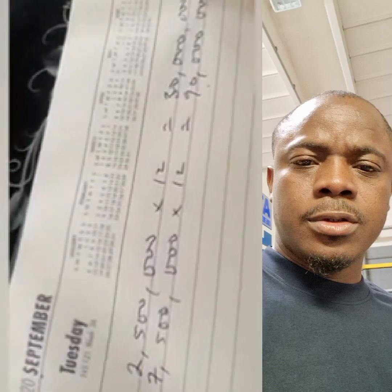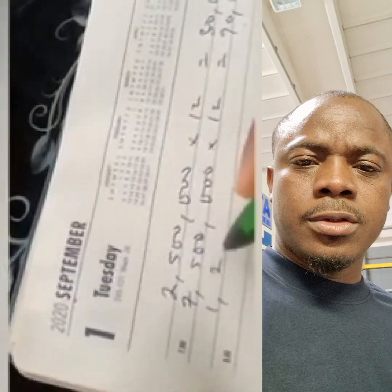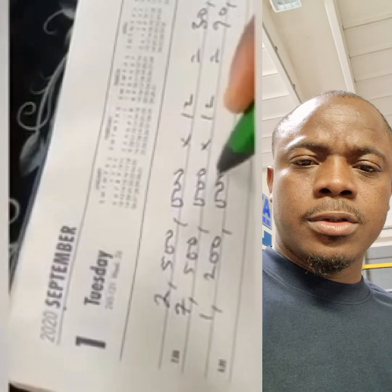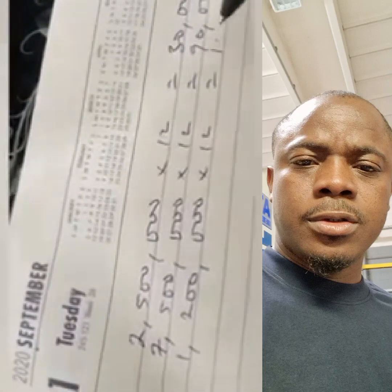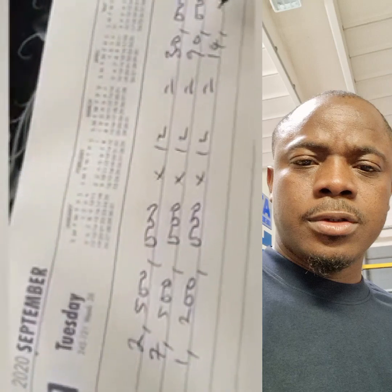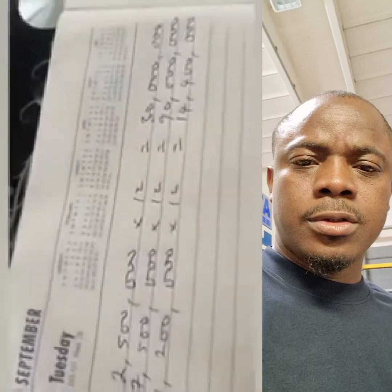Then furniture allowance is 7,500,000 naira per month. That is, they ought to be changing their furniture every month. When you multiply 7,500,000 by 12, you get 90 million naira. This is what they earn in 1 year for furniture. Then newspaper allowance is 1.2 million every month. When you multiply 1.2 million naira by 12, you get 14,400,000. This is what a lawmaker in Nigeria earns every year as newspaper allowance.